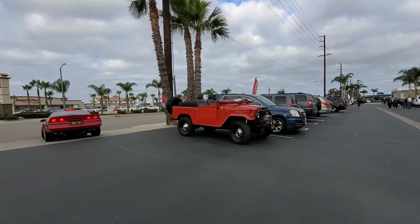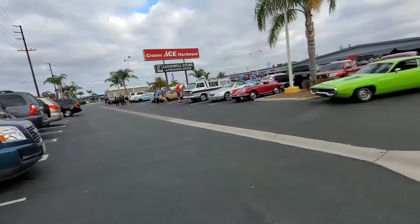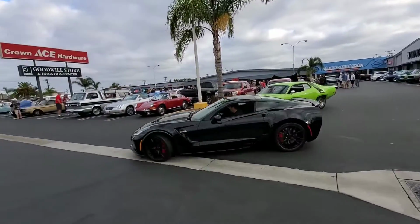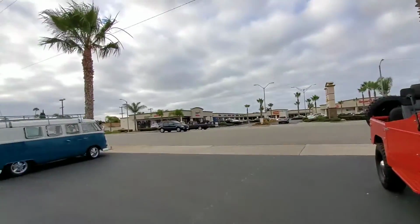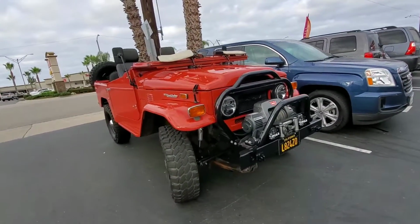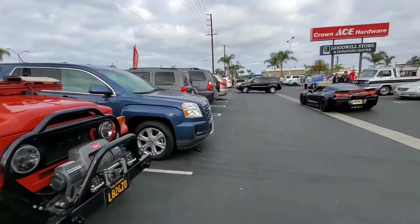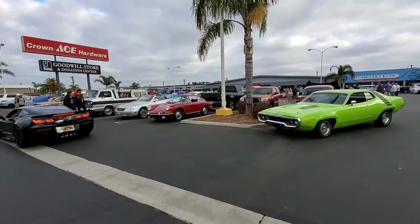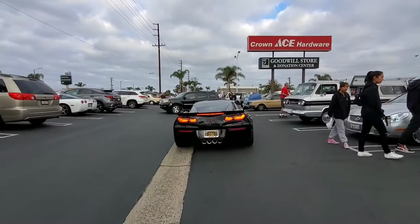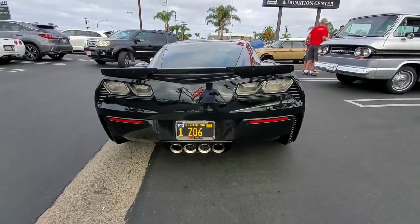We have this Land Cruiser here. We have a winch on it. How about that? That's nice. Then we got the Corvette popping out here. Look at that. Willie, check out this Land Cruiser. All right. Let's see what else we got here. In the back row, a 106, it's got a California black plate on that. Four pipes coming out the back, huh? Nice tone, huh?